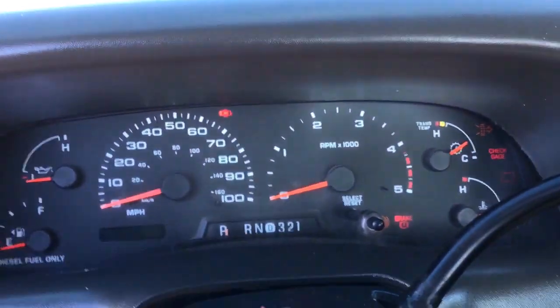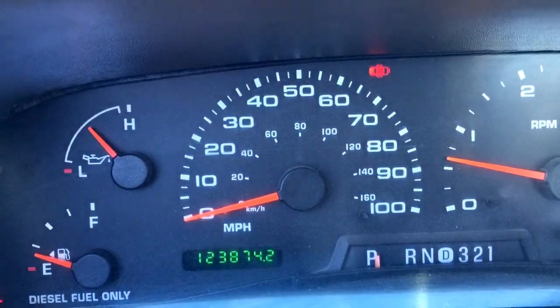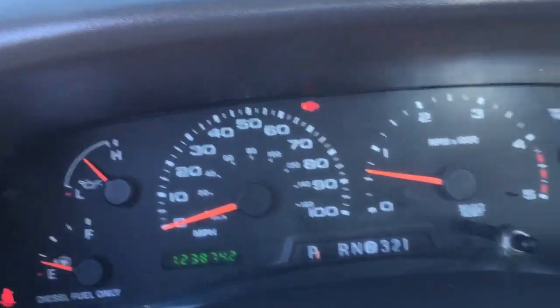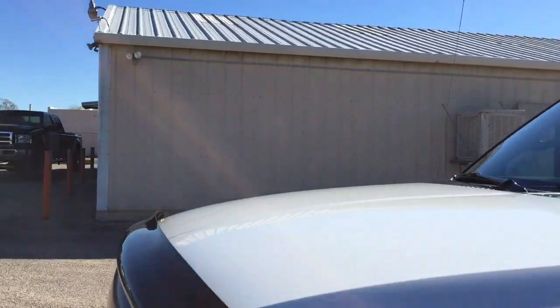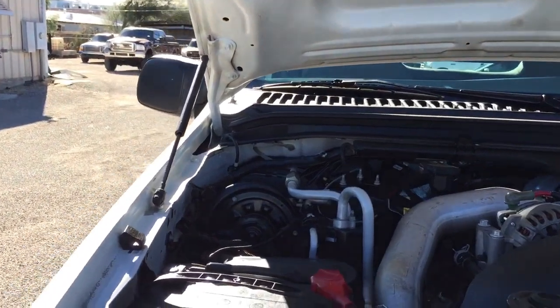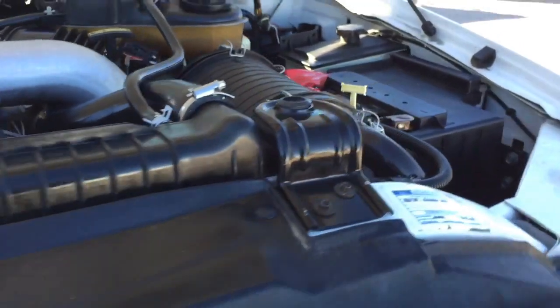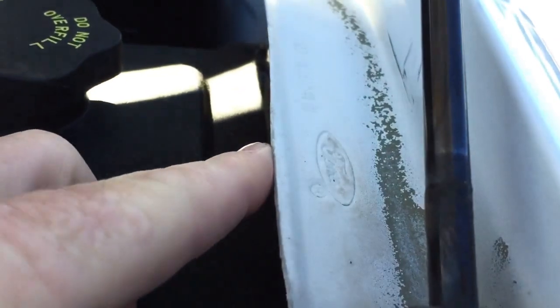I'm gonna fire this thing up, let you listen to it run, and under the hood we're gonna be looking for VIN stamps. 123,874 miles. We're looking for VIN stamps on both fenders and on both sides of the core support, which would indicate that nothing's ever been replaced up front, which of course would indicate that it hasn't been wrecked. There's the Ford stamp there. There's the Ford stamp there.